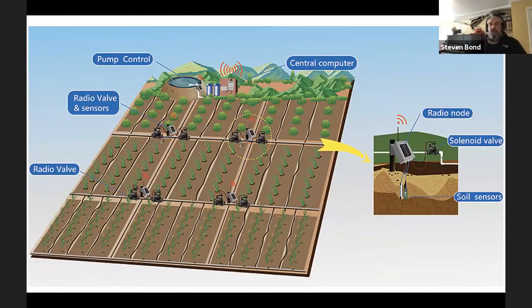And here's kind of a very simplified, conceptual map of that. You can see the central computer, which could be as simple as a timer, and they get real sophisticated fast, where they incorporate precipitation, evapotranspiration, all that stuff too. But you've got your pump controls, so that's going to be turning on the pump according to the timer, and then that's going to go out to your valve, which is set up on a zone. So everywhere you see a radio valve and sensor, that's a zone.